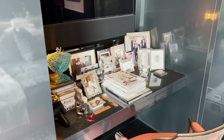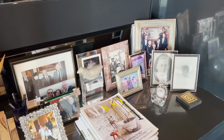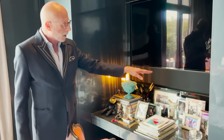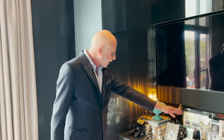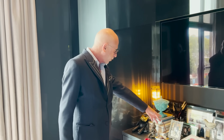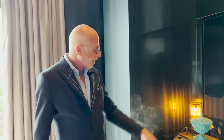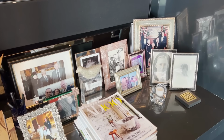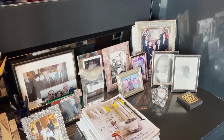The desktop is where I keep my family pictures, my friend pictures. Here, I've got my maternal grandparents, my paternal grandparents, my late parents and brothers at their 40th anniversary party, dear friends from college, dear friends who I was in Ireland with, my mother and father at City Hall, and so I keep them all together.